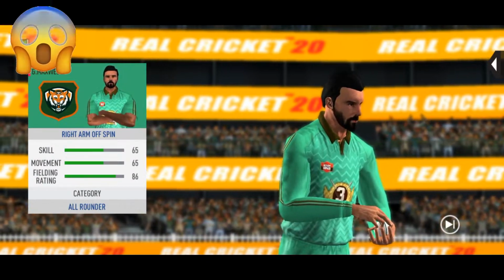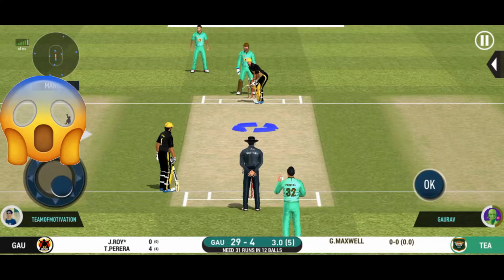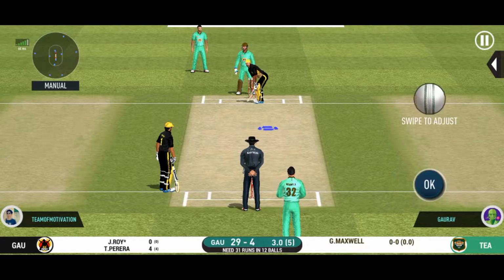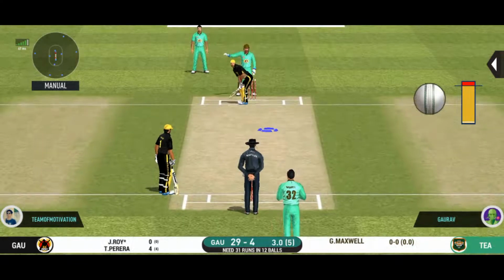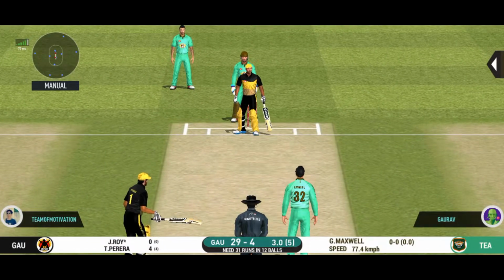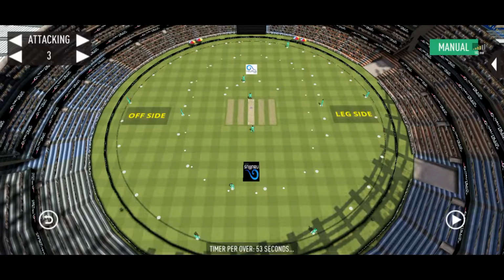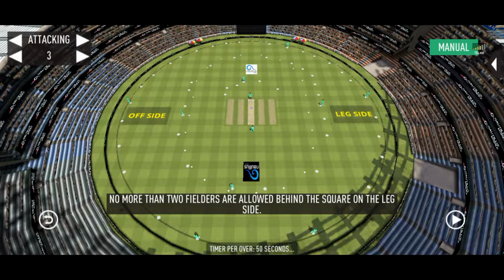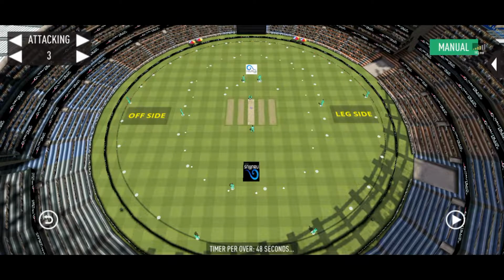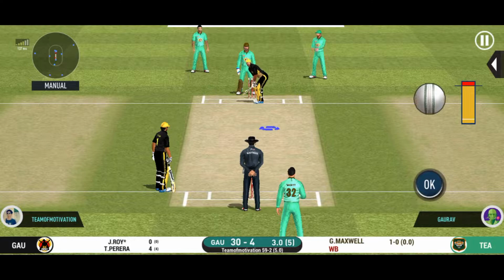Interesting to see how much spin is there on this pitch. The batsman is all set to face his first ball. That's a wide. Has to bowl that one again. Teams are aware of how dangerous this player can be.